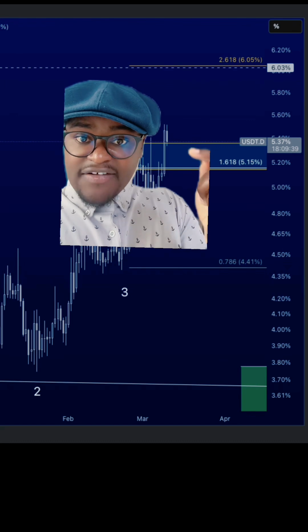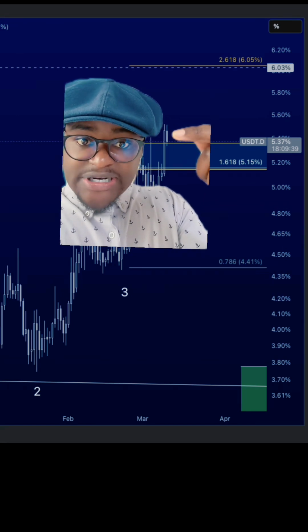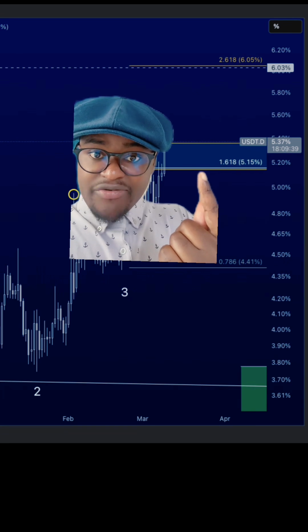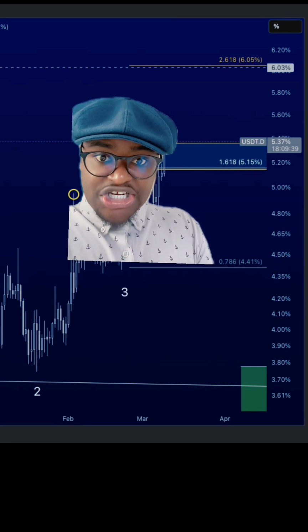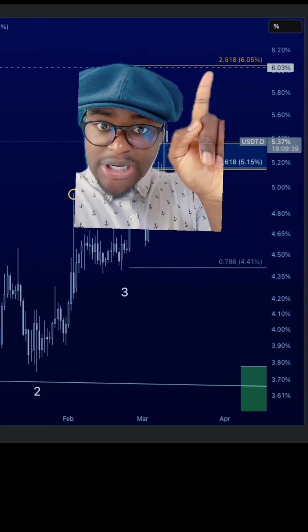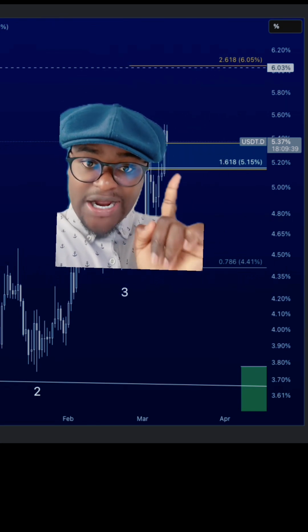If we can have another daily candle, or say if this current daily candle comes as low as closing below this 1.618 right here, that will be a clear rejection, and it will mean that there will not be price going up as high as here. So we keep eyes on this one.